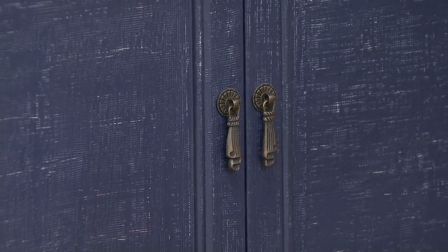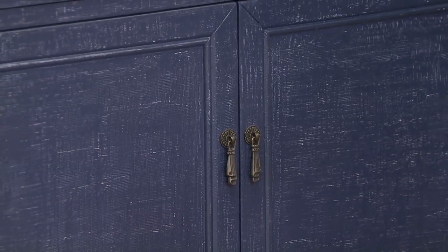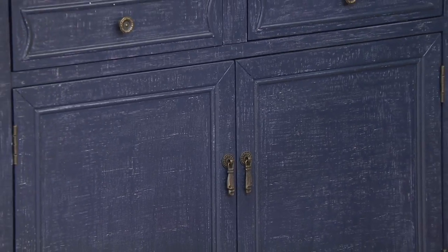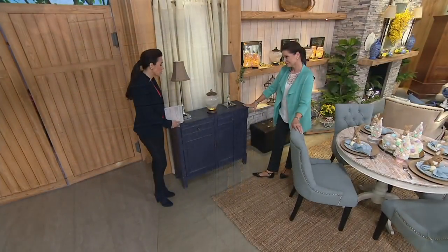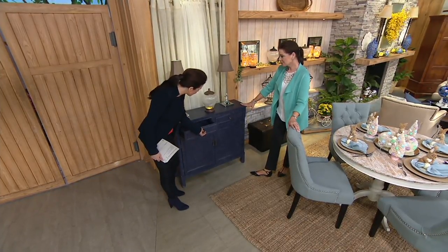Beautiful. Isn't it just? It's just beautiful. I love it. I love the silhouette, but I really love this new treatment. Well, and I got to tell you, I love that it's only 12 inches deep because you still get so much storage space here, in the doors.